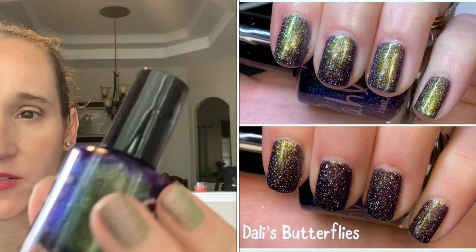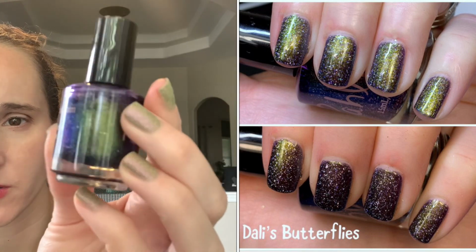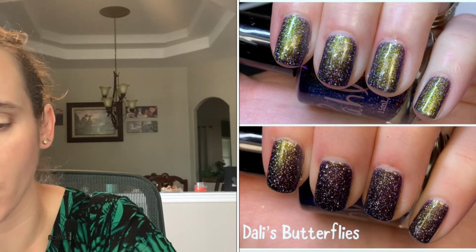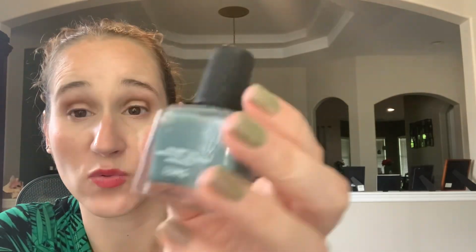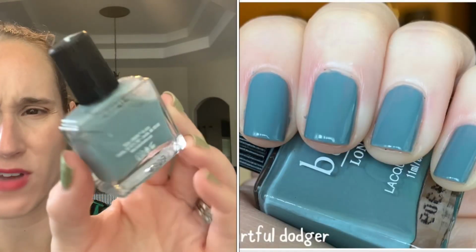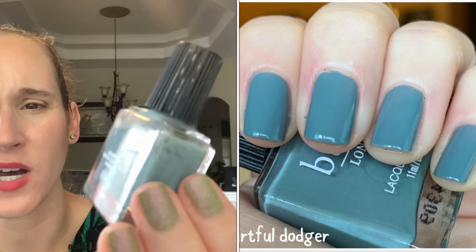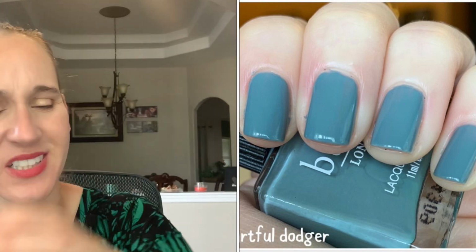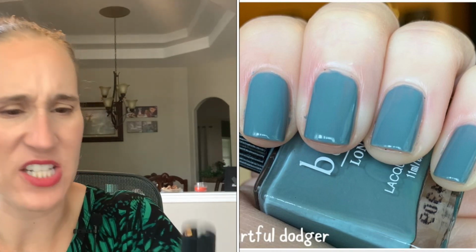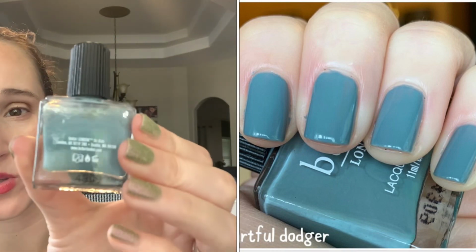Okay, then we have Polish Dolly's Butterflies. So pretty. Look at that. Gorgeous. Okay, then we have Butter London's Artful Dodger. This is really pretty. It's like a dusty, how'd you describe that? It's not really aqua. It's like a dusty, it's not sage either. I don't know. I'm drawing a blank on what you would call this green, but it's really, really pretty.